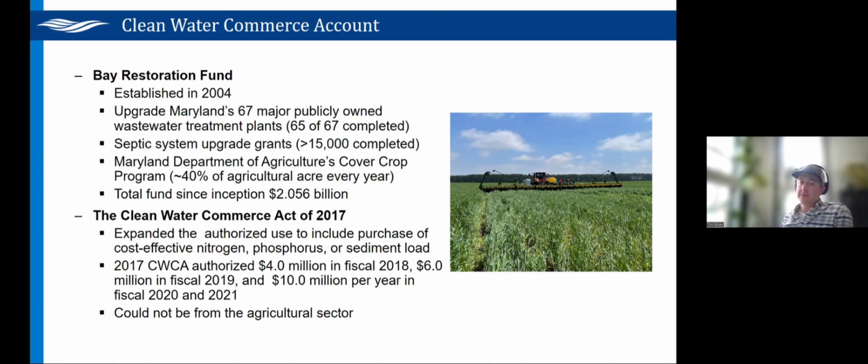And the last two, one is in construction, one is finalizing design. So we're basically done upgrading all of our wastewater treatment plants to the latest technology. This fund is also used for septic system upgrades, as well as funding our cover crop program, which many people know about. It's one of the most effective cover crop programs administered across the country. We approximately get 40% of our acres covered in cover crops every year.